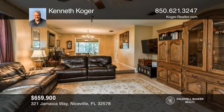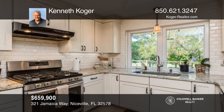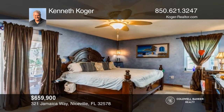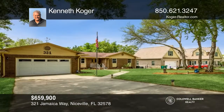Fall in love with this beautiful, move-in ready 4-bedroom, 3-bath home on the lake course in Bluewater Bay. This home is complemented with an upgraded kitchen, a large master suite with an upgraded bathroom, and good-sized additional bedrooms. Large backyard with deck, custom fire pit, awning, and peaceful lake views. Kenneth Koger would love to tell you more.